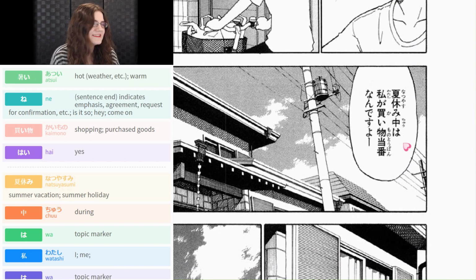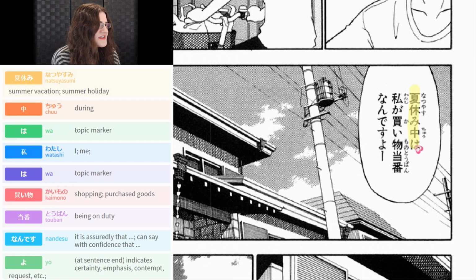Next, Fuka goes on to say, 夏休み中は私が買い物当番なんですよ. So, break it down. 夏休み is summer vacation. Chu is during, so during the summer break. Wa makes that a topic, that's what we're talking about. Then watashi is her, it's Fuka, ga making her the subject. Since this is a topic, we're still talking about summer vacation, but as for her, during the summer vacation, kaimono is shopping, and then toban is duty, so she's on shopping duty, it's her responsibility to do the shopping.